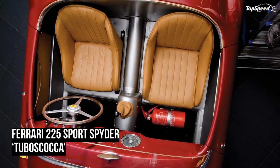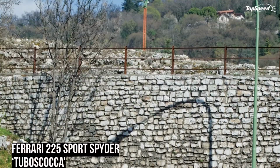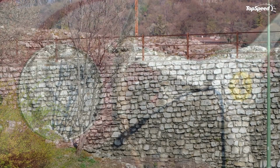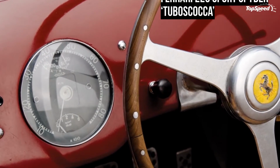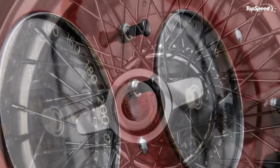Well, with the exception of the 1967 Ferrari TRC Spyder we reviewed the other day, there is little competition. The TRC Spyder is not an original machine, though, so it is more built for a person looking to race it. This 225 Sport Spyder Tuboscocca is 100% original, sans the paint, so it can work either as a vintage racer or as a collector's item.